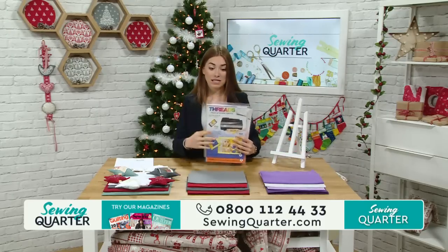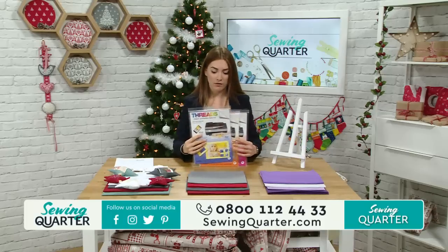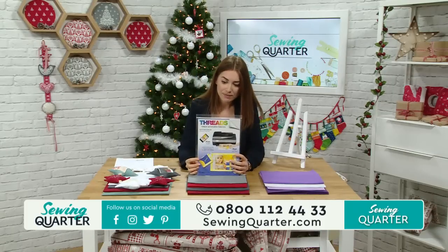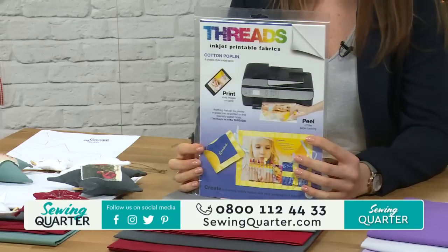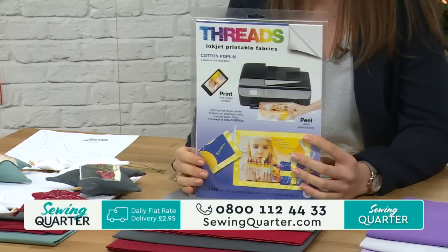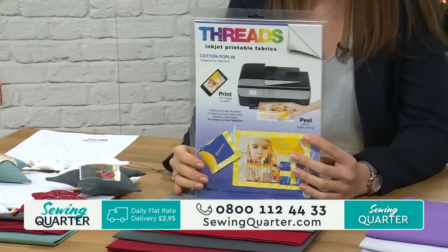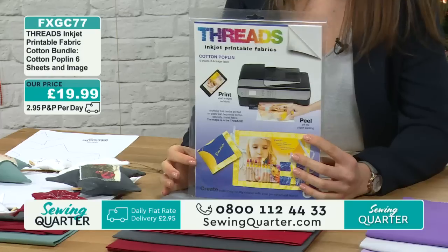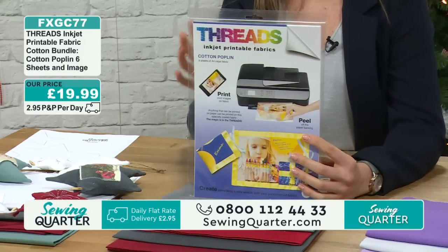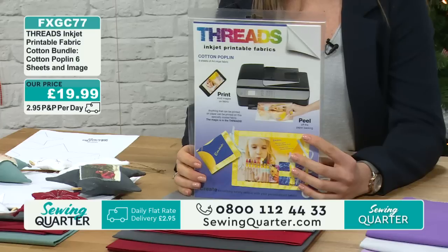So it comes in three different variations, so three different types of fabric. I'll start first of all with the cotton poplin. So as I said, you use that with an inkjet printer. It's washable. You don't have to set it with heat or steam. You can just run that through your regular printer. And with this as well, you also get a link to 6 exclusive images that Tilly's put together, a collection of images that you can use, and you can print those out and use them in some of your Christmas projects. So that's the poplin one.